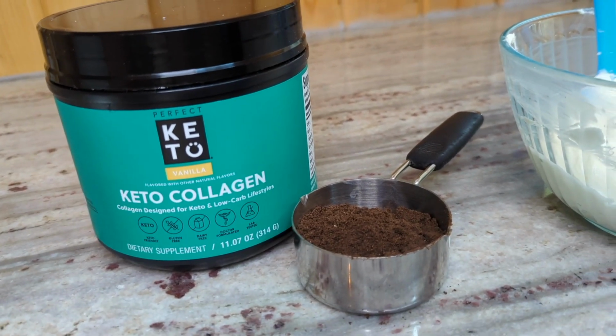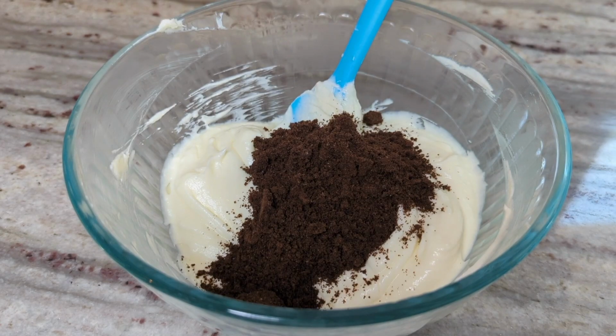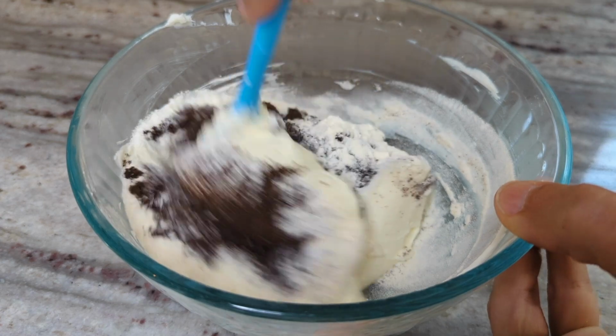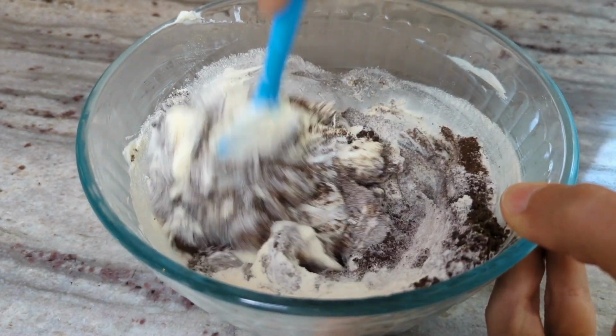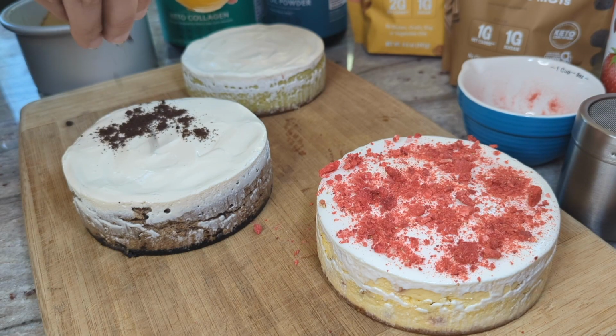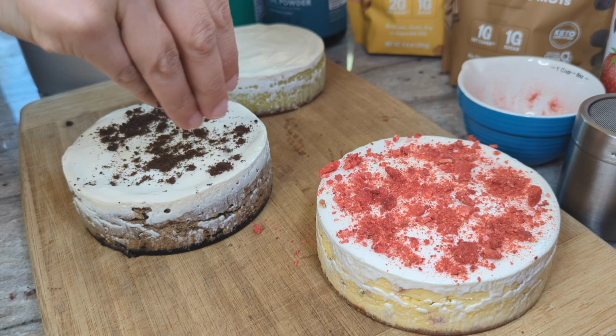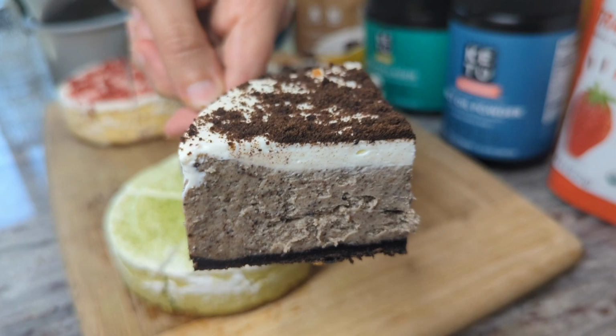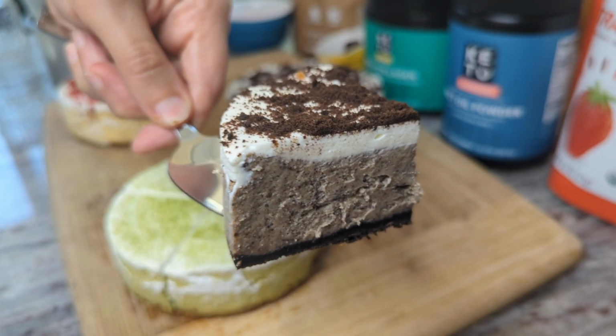He loved it. Okay, this next one is the cookies and cream cheesecake. I used the vanilla flavored keto collagen in the filling of this one, but I will mention that in any of these cheesecake recipes, you can either use the collagen or the MCT oil powder. Either one will work. So I used the vanilla collagen, and then I used the chocolate cereal for both the crust and mixed into the batter to make it cookies and cream, and to sprinkle on the top for the topping. I mean, it turned out so good. If you like cookies and cream, definitely go that direction.